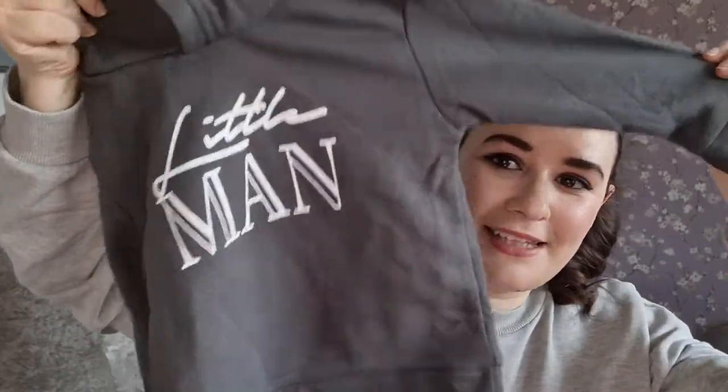The last high street store item I'm going to show you is just because basically when Luca was much younger, I think about 3 months, I bought him and his dad, Johnny, matching tops. So Luca's said little man and Johnny's said big man. And obviously Luca has outgrown his t-shirt. And then I happened to see this hoodie, perfectly matched, in River Island, so I had to get it. This is Luca's little man hoodie, and basically the writing is identical to the t-shirt that Johnny has, so I just couldn't resist getting that.